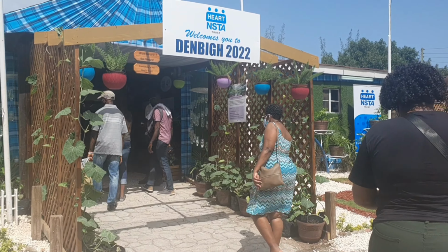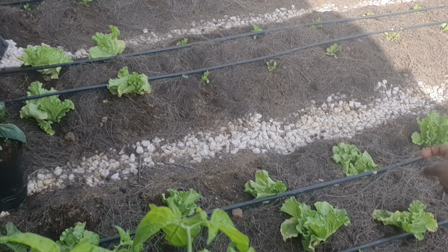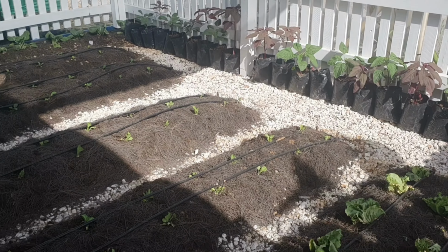So this is us entering the Heart NSTA booth, and if you know Heart, they're all about plants and agriculture and all of that. So this is your lettuce patch. Cute, nice. I don't know how they got that there. And then this is me in the forestry department, and they have all sorts of outdoor forest trees on sale.